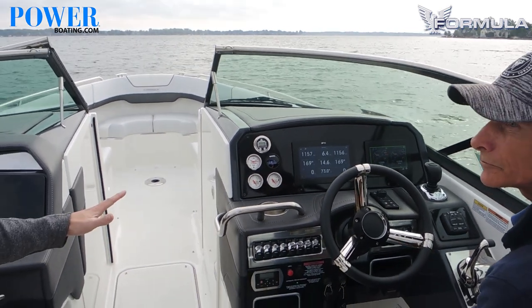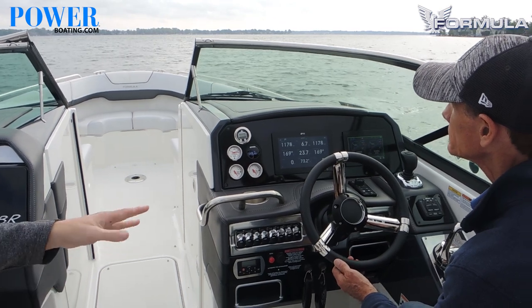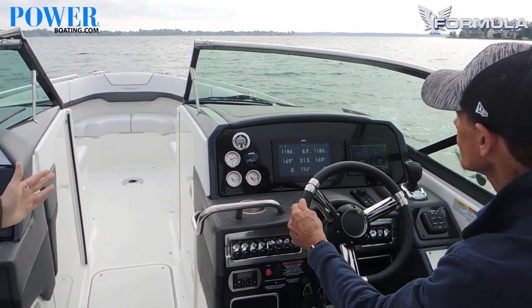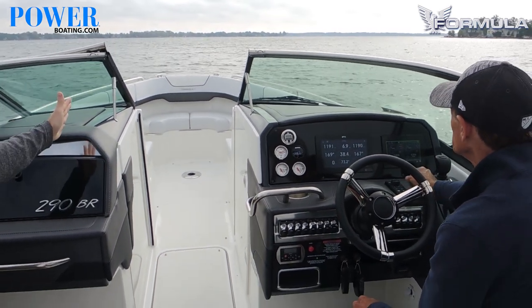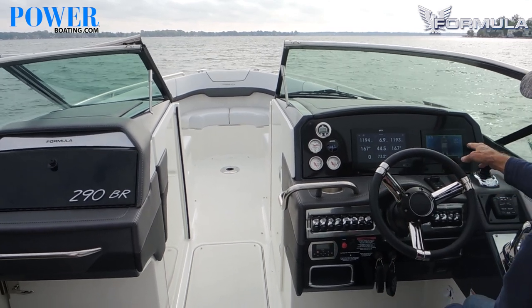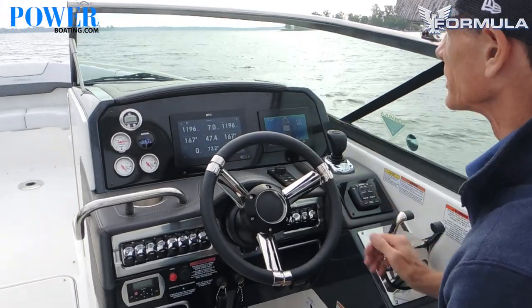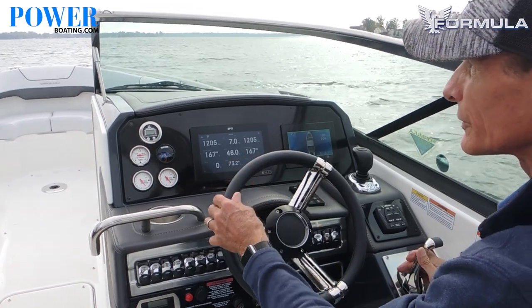We've engaged the smart heading, so the heading's now locked in. And if we wanted to make an adjustment, we'd use the steering wheel as our input device. Jim's going to demonstrate here that we can make a course change, and then we come back off the steering wheel and it's locked into the new heading. So in this page, we can actually see our target heading, so we can see if we change the heading.